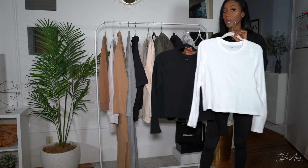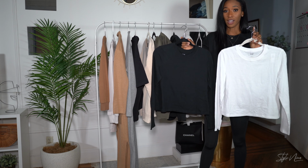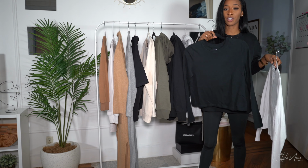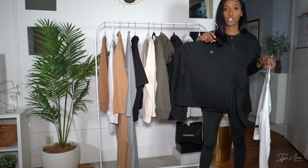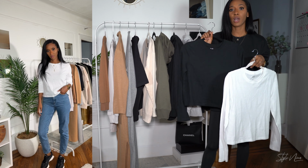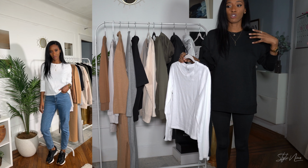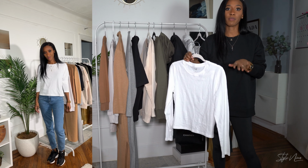So these t-shirts are perfect for that. These shirts are everything because I love that they're a little bit shorter than your standard long sleeve shirt or just shirt in general, because you can tuck these into high-waisted jeans, you can tuck these into high-waisted leggings. If you're going to wear like a long coat over it, this is perfect underneath that.